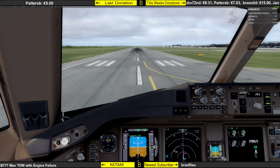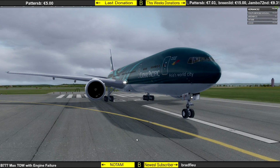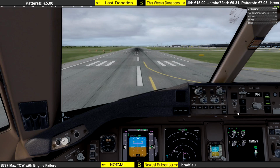Right, are you guys ready? Switched on all the lights. Yeah. So let's get this beauty in the air. I hope this works. Oh, here comes the sound.